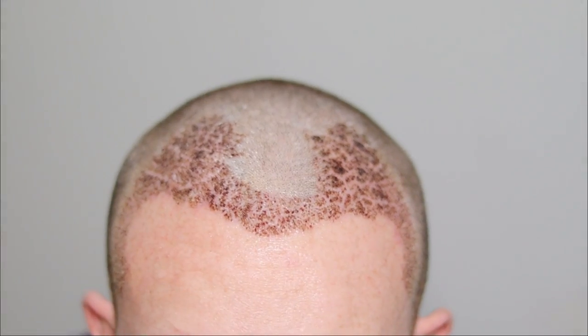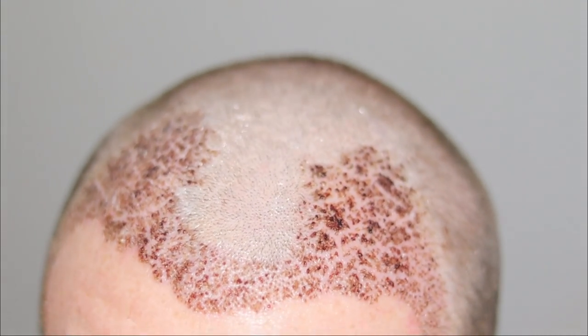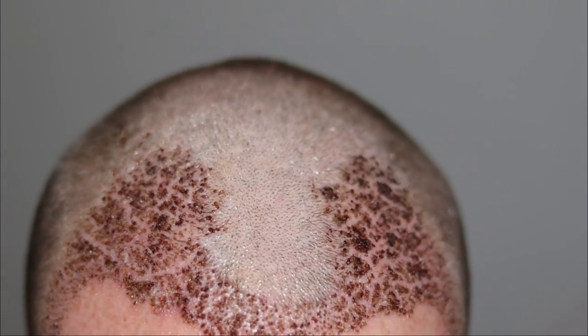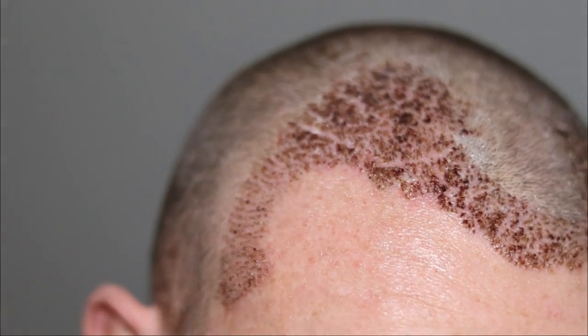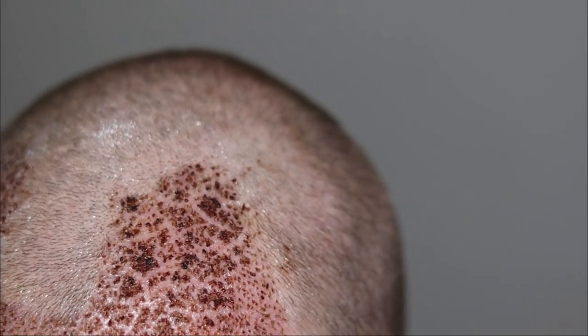What's up guys, welcome to day number 5 post-surgery. So I had my operation on Monday and Tuesday. So let's have a look at the hair. First of all, let me get a bit closer. So there's lots and lots of scabs now. And actually tomorrow is the day that I can start to touch it. So I bought myself a baby toothbrush and I'm just gonna slowly but surely try and take those scabs off. By day 10, these scabs should disappear.